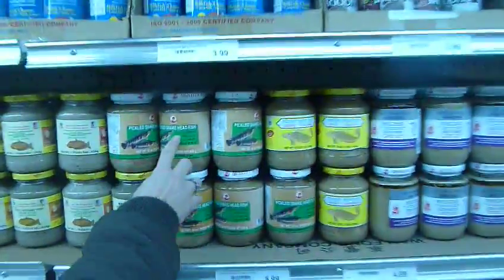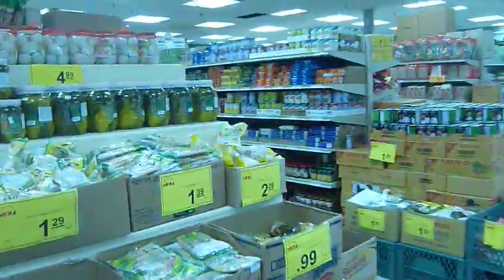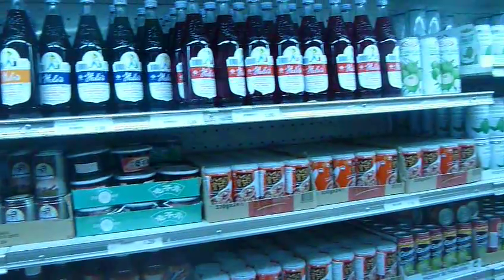Snakehead fish. Look at this. Snakehead fish, nice stuff. Lychee drink. All the pasta. All the soft drinks and fruit juices. Yeah, what an eye-opener coming in here. I've never seen half of this stuff.